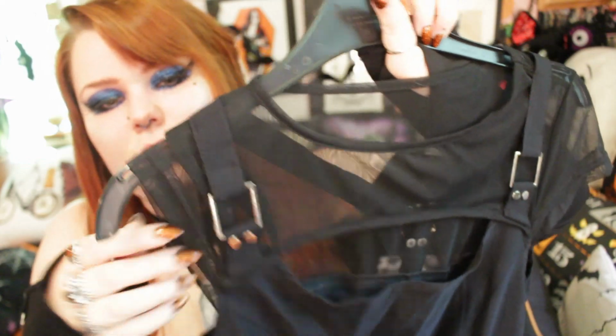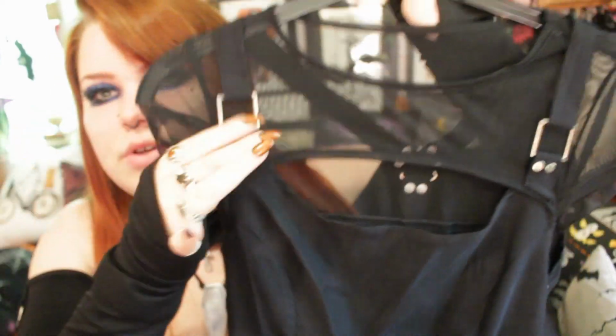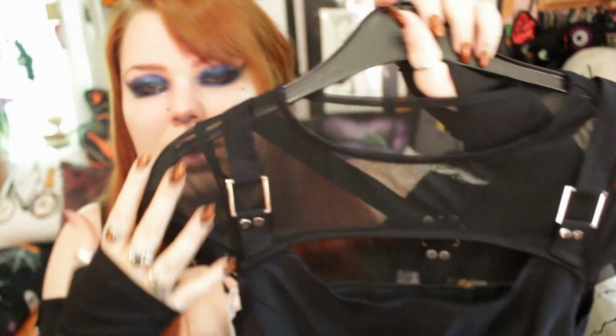So let's start with the dress itself. So the top has a very similar mesh. I have to say this mesh is also a really nice quality. I am poking my finger as hard as I can through and it is not breaking at all. So as you can see, it is a super nice quality.